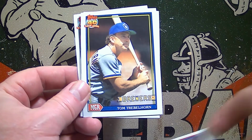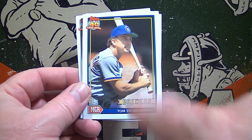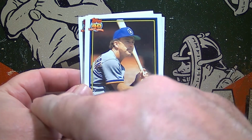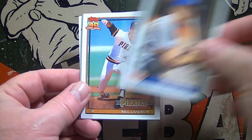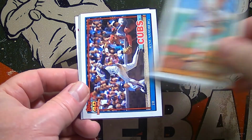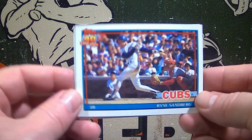Jeff Gray. I like the bold team name in the corner on these, and of course we have the 40th anniversary of Topps right up there. So that's nice as well. These are good action photos. There's a nice Ryne Sandberg card.